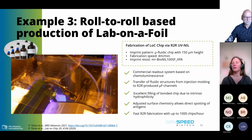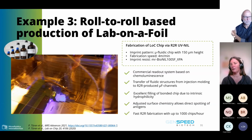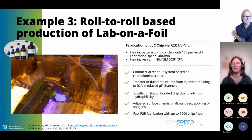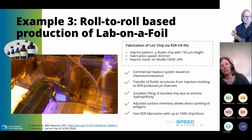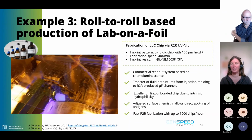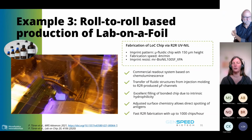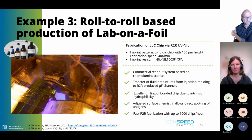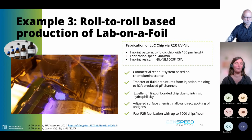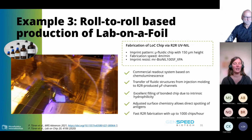There's also a commercial readout system based on chemoluminescence, and we could show this transfer of the fluidic structure to roll-to-roll imprinting. You can see the video where it's imprinted with, I think in this case it's 1 meter per minute, but normally we drive this with 4 meter per minute in a resin by MRT, micro-resist technology. The fluidic channels are around 120 micrometer deep. And when we closed those chips with a bonding technique, we could show excellent filling of those bonded chips due to intrinsic hydrophilicity of the resin.